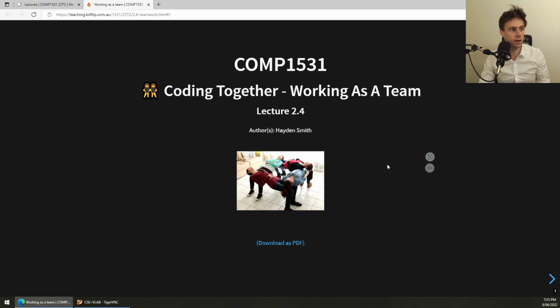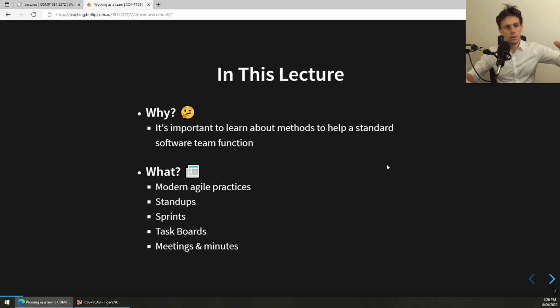There is no coding in this little bit. It's just a bit of fun. So it's important to learn about methods to help a standard software team function, right? You're in a group, 4 or 5 people. How do we make sure you work well together? We're going to talk about some agile practices, stand-ups, sprints, task boards, meeting minutes, some real hands-on stuff.